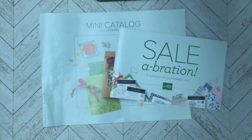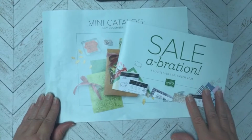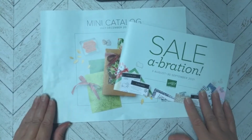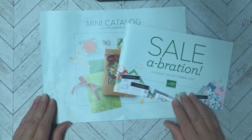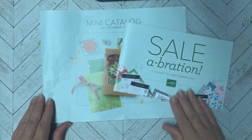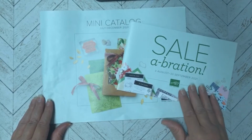So what I decided to do for this month is extend the deadline on how long you have to register to get this kit, because one of the options is to be able to get the kit for free depending on how much you purchase. All that information will be included in the registration that I send out on Tuesday.